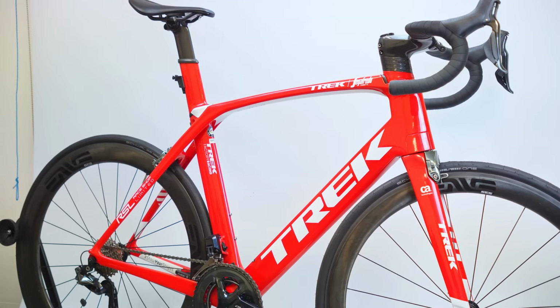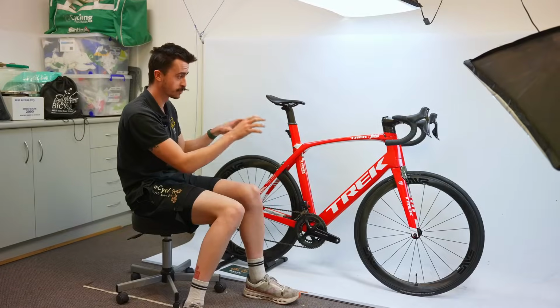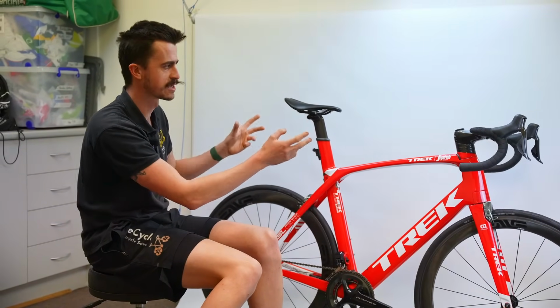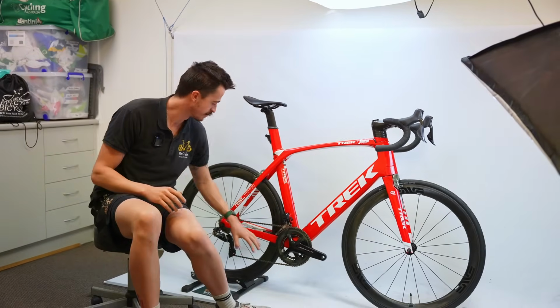The brake calipers are hidden, literally built into the fork and built into the stays here. It's not an afterthought, it's a special Bontrager part. Bontrager is the sister brand of Trek, so Bontrager makes the handlebar and the bar tape and the saddle and that kind of thing. So it's literally made by them. It's not made by Shimano like the rest of the drivetrain.